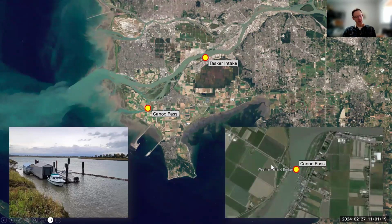I want to contrast that with Canoe Pass. This is just another one of the monitoring sites we have. It's right on Westham Island. If anyone's familiar with the area, it's near the Westham Island Bridge. And as you can see, this is much closer to open ocean. It's still within the channel, but it's very much affected by the ocean and what happens.